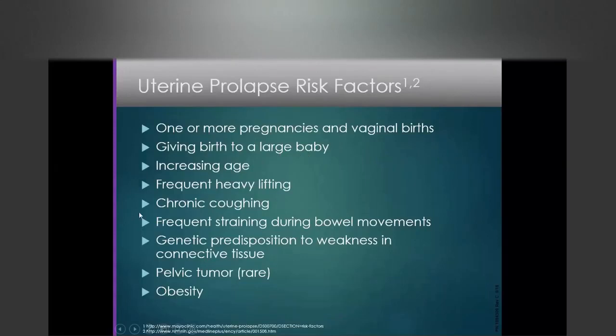Any kind of thing that will put pressure on your pelvic floor. So pushing down, lifting, straining, coughing. I see this a lot. Bad constipation. If people have really bad lifelong constipation and they have to push, it's going to weaken that tissue. There is a genetic predisposition to this. So certainly if you have kind of a family history of people having prolapse, your tissues may not be as strong as other people. So that's going to be a risk factor.